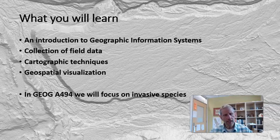Very specifically in Geography A494, which is this experimental course, working with the Alaska Center for Conservation Science here at UAA, you will be collecting some very specific data on an invasive species, the bird cherry, which is plaguing Anchorage's parks. These are data that are actually going to be used in order to help eradicate that plant and also to learn more about where it's growing.